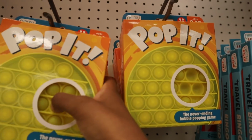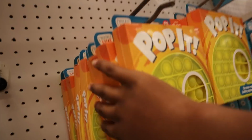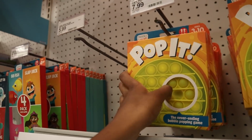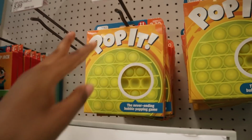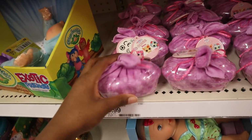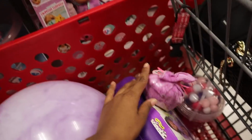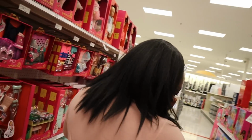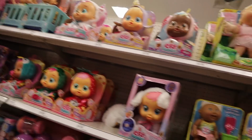So, it turns out they do have a bunch. All of the fidgets here are stacked up. We need to start coming here more. Satisfying. I don't know what this is, but it's purple, so I'm adding it to the cart. What's that? I don't know. At this point, guys, we're just grabbing random things. That's what you gotta do to win the challenge.